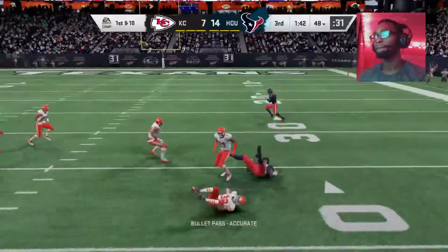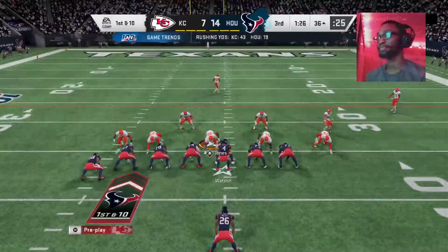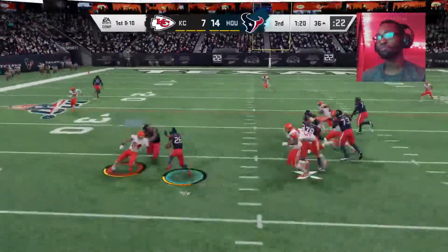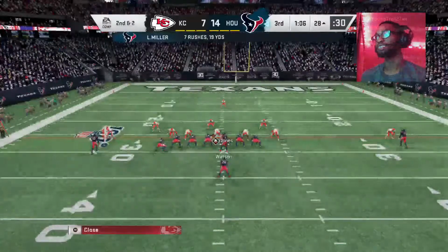A nice-looking play to start the drive down the middle and complete. And he is tackled inside the 40, not quite to the 35. 16 yards on that one, and also a Texan first down. They'll run on first down. Miller. And they'll get 8 out of this before being stopped at the 28.